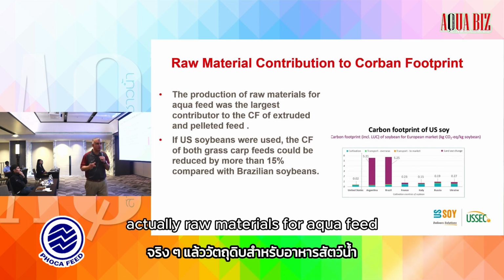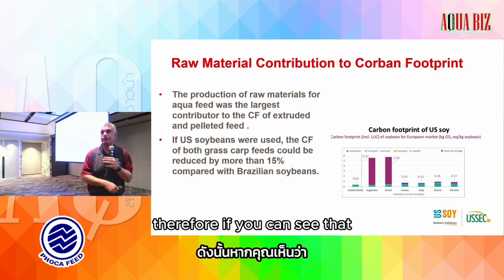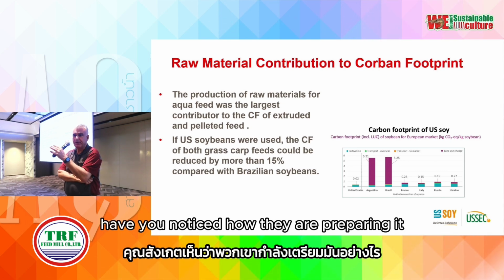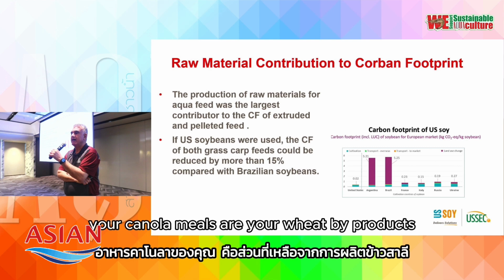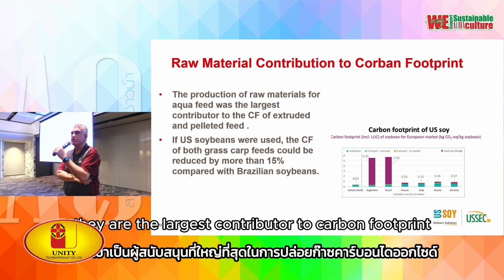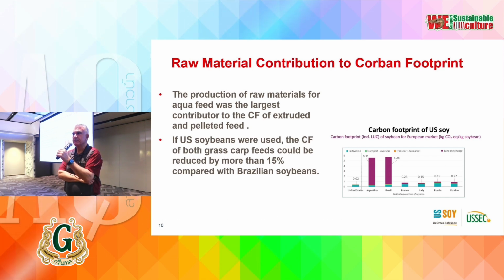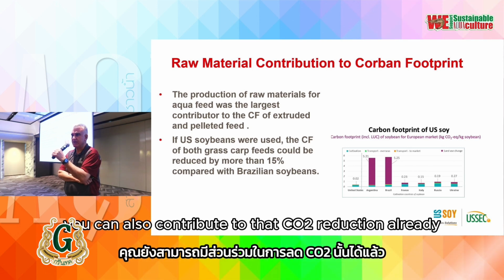Actually, raw materials for aquafeed are the largest contributor to the carbon footprint of extruded and pelleted feed. Therefore, look at how you get raw materials: your fish meal, your bone meals, are you getting blood meal? Have you noticed how they are preparing it, how much CO2 they are producing? Soybean meals, canola meals, wheat byproducts, corn byproducts, whatever you are using in your feed formulation, are the largest contributor to carbon footprint in the aquafeed industry. Remember that. If you look into the ingredients and at suppliers who have best practices and produce less, you can contribute to CO2 reduction already, just by changing that soybean.